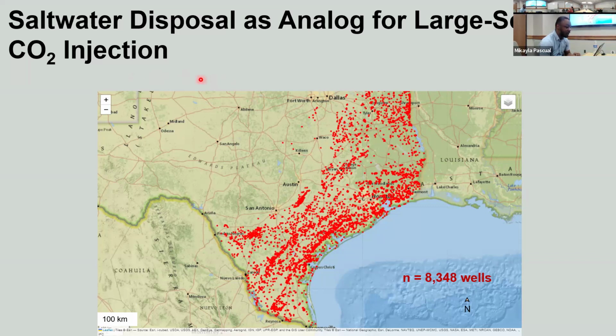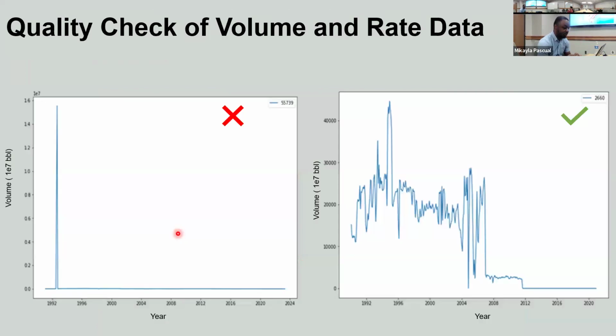And to do that, I have analyzed saltwater injection data in the Texas Gulf Coast. The map here shows how those wells are distributed across the whole of the Texas Gulf Coast. We have about 8,348 wells, and this has been filtered to focus on wells that are injecting into a non-producing interval, which means they are not used for EOR or improving oil or gas production. It's filtered to select projects that are disposing of the saltwater being produced. So yeah, we have analyzed about 8,348 wells, and you can see how they are spread across.